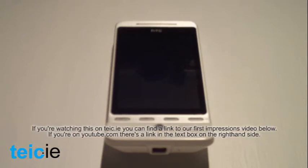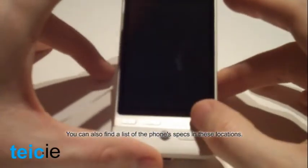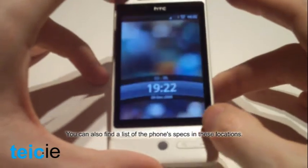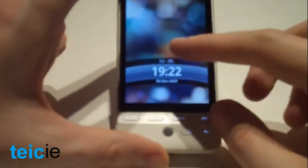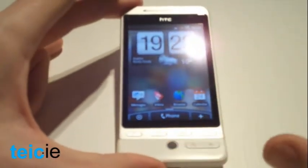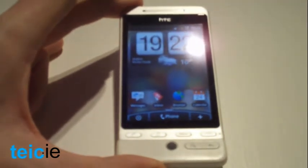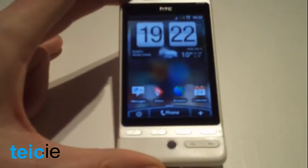First things first, we'll just talk about how it looks. As you can see, it's got a shiny white metallic body, a large touchscreen and so on, and an odd curve towards the bottom, which is a little bit unusual. It doesn't seem to be there for any real reason other than to look nice, and it does look quite nice, I have to say. It also fits quite well in the pocket, easy to hold, all that other stuff. So physically, it's a very nice phone.